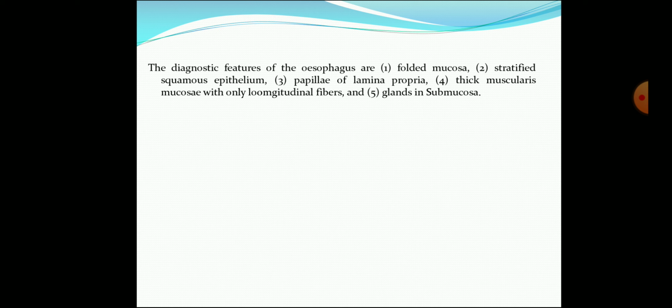So the diagnostic features of the esophagus are that it consists of folded mucosa, then stratified squamous epithelium is also seen, then papillae of lamina propria are present, the thick muscularis mucosa is also present with longitudinal fibers, and in the mucosal region glands are present. These are the diagnostic features of the esophagus.